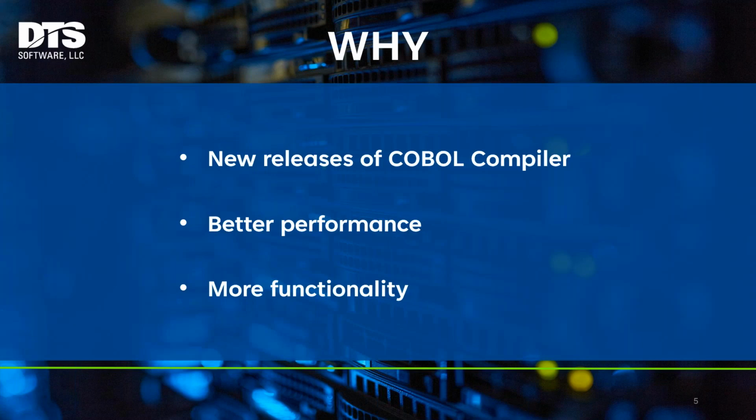The reason for them is that they can exploit the new hardware. My favorite example is in z14, IBM added vector packed decimal instructions, which can do decimal arithmetic up to 90% faster than packed decimal instructions, which is the way COBOL compilers have been doing math for 50 years. So it's just incredible, the opportunity for improving performance and exploiting the hardware. And so the better performance is what makes it so attractive to move to the new generation.